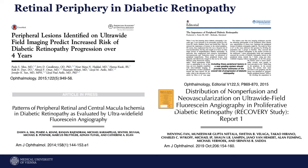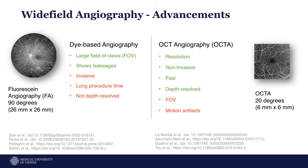The retinal periphery is of particular interest and has been studied extensively in diabetic retinopathy. We learned that peripheral lesions predict the rate of DR progression, and non-perfusion in peripheral areas was demonstrated to be a strong predictor of central and macular edema and ischemia, and a correlation with the presence of diabetic macular edema was also shown. Further, the identification of retinal neovascularization and IRMAs defines high-risk DR and is therefore crucial in the management of DR.